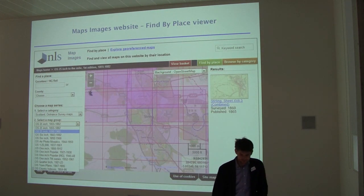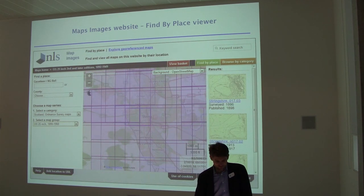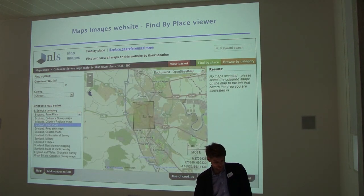Going back to the find by place viewer, through drop down lists on this side, I can select other different series to display. They have different sheet lines, and this is the 25-inch to the mile maps from 1890s to the 1960s. The sheet lines change quite often over time. There's new meridians, and so just by clicking on a location, it's an easy way of returning the sheets covering that place without needing to go between different graphic indexes. And we also allow access in this way to all the early county map town plans and other themes.